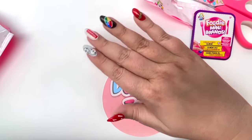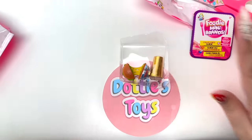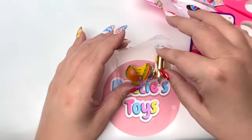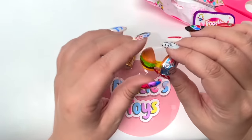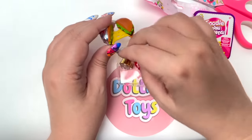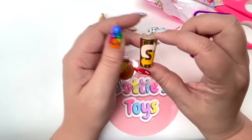Oh my goodness, you guys, I can't take it. I just can't take it. Wow. So first of all, we have the Sonic Frozen Moment Burger. I already have this in my collection. And we have the Subway Gold Soda, which means we have a new piece.